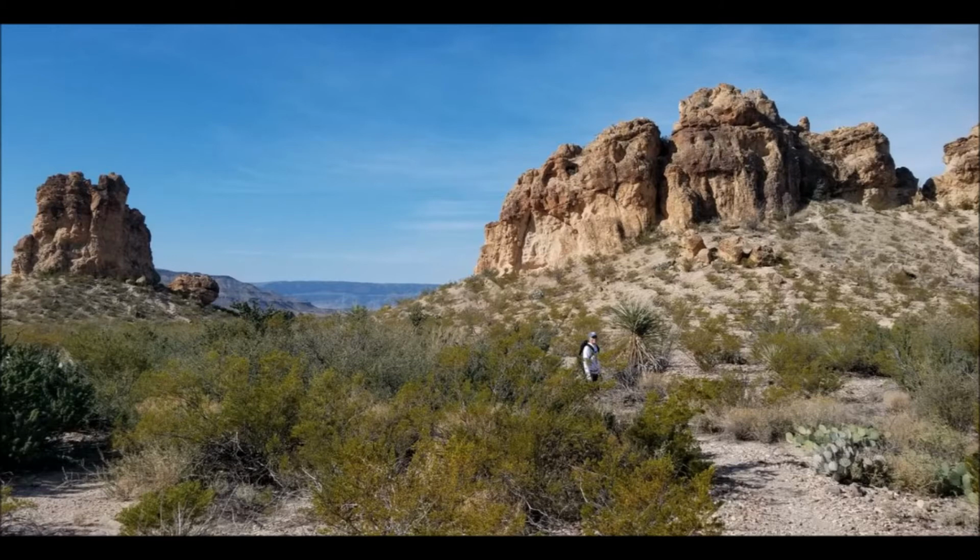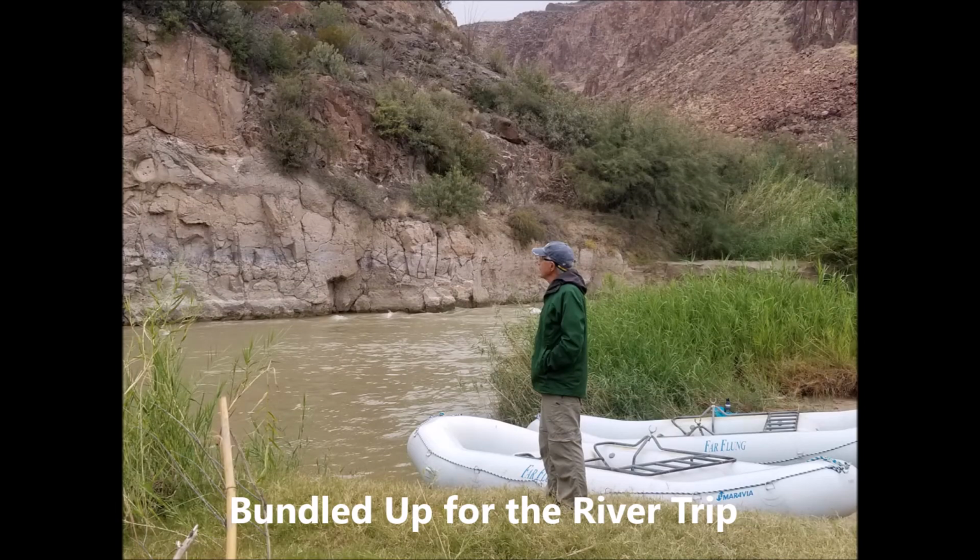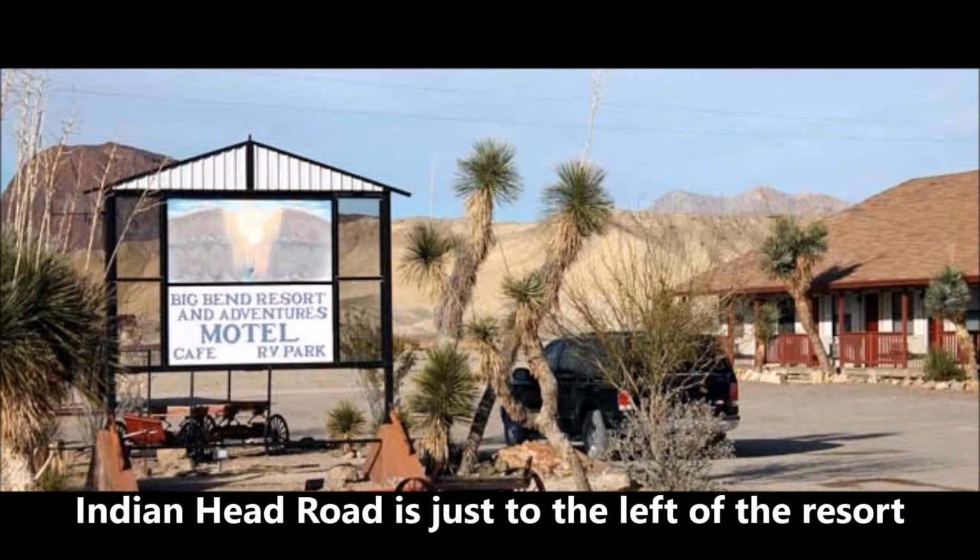So here I am at the end of the return trip, and as you can tell, I'm pretty tired, I'm pretty hot, and we're pretty disappointed that we didn't find them. The next day, we decided to take a raft trip down the Colorado River, and the temperature had gone from 95 degrees to 55 degrees. I think I would have rather had it 95 on the river than 55, but that is our fate.